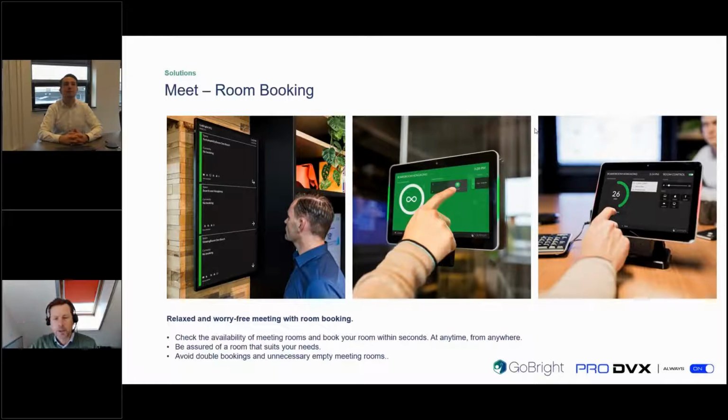Yeah, that's right. So the basics of room booking is that we integrate with Microsoft Office 365, for example, or Exchange, or Google G Suite. So we connect our solution to the calendaring system of the end customer. And that means that it doesn't matter where they book a meeting. If they either do that via Outlook, or via an app, or via the online portal, the meeting will always be visible and always be in your personal agenda, and also the invitations will be sent to your invitees.